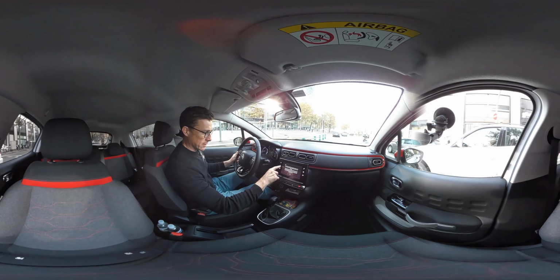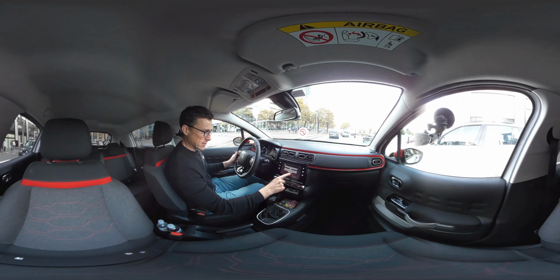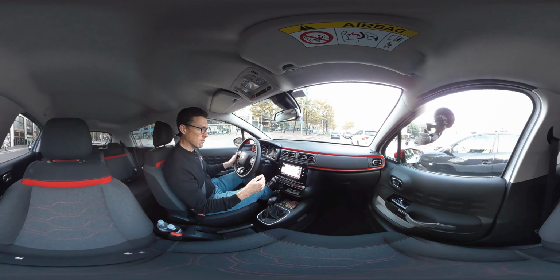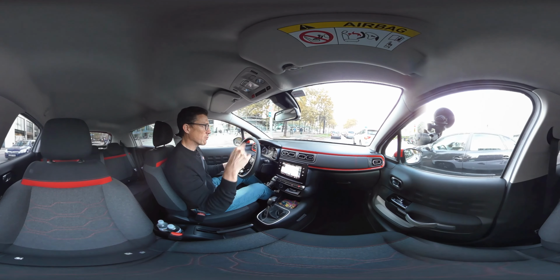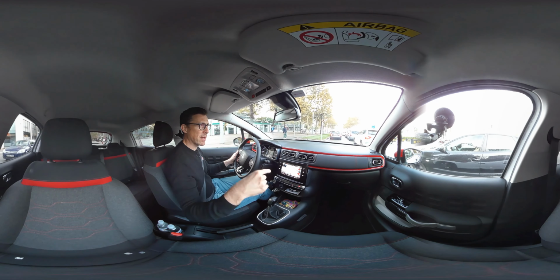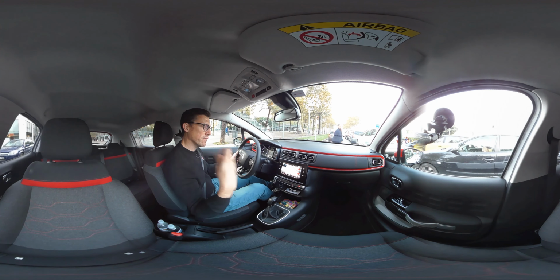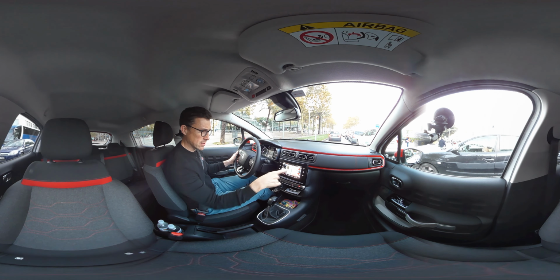All right, I've had enough of this, so I'm gonna direct myself back to the hotel, and it'll give me an opportunity to illustrate this infotainment system, which you get on the top 2 spec cars. So there's 3 trim levels. There's, what is it? Touch, feel, and flare. So the feel and flare have this. Oh look, we've got 3D mapping there. Isn't that cool? There we go.